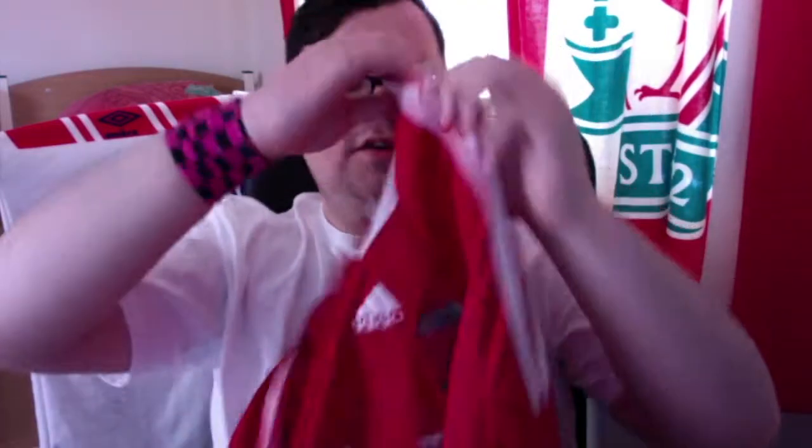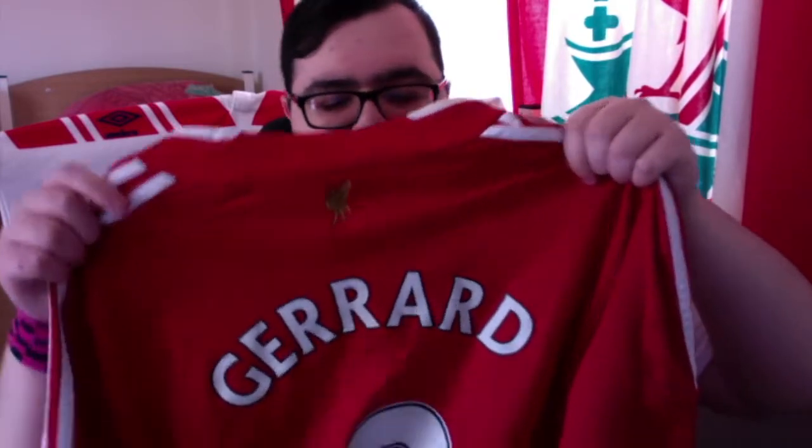So was Xabi Alonso, but unfortunately, he left Liverpool and went to Real Madrid, which was a shame because his replacement Aquilani was useless. A good player, but not so much at Liverpool. So yeah, again, Steven Gerrard on the back of this. I know I've got quite a few Gerrard shirts. So yeah, this is the Liverpool home shirt 2008 to 2010.